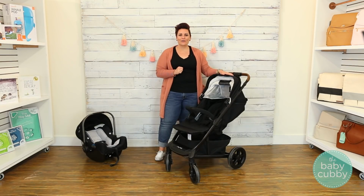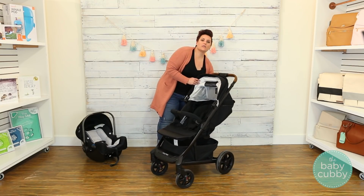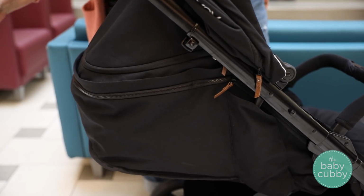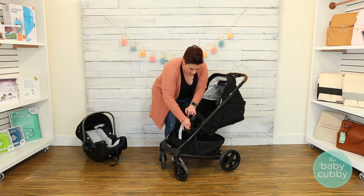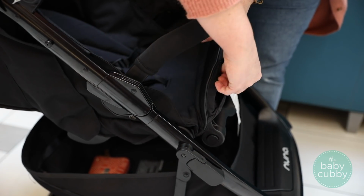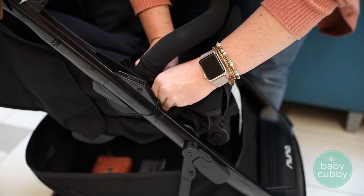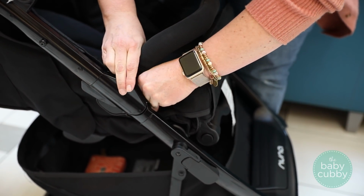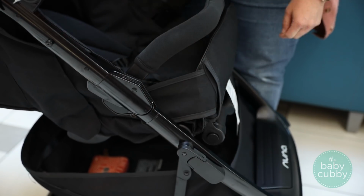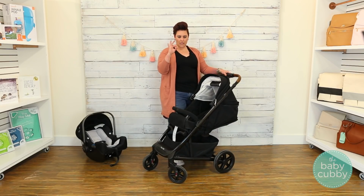The Nuna Tavo is approved to use from birth up to 50 pounds. Now, the way they can do that is with their nice deep recline, but then it also has a makeshift bassinet. So it has these 2 panels on both sides of the footrest, and those you will just button to the inside lining like that, and that's going to keep your baby from sliding out the bottom, which is nice. You don't have to add a bassinet, and if you're choosing not to use your car seat, it's awesome.